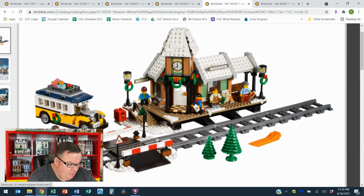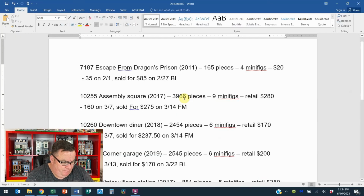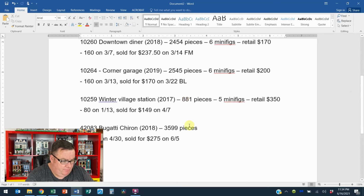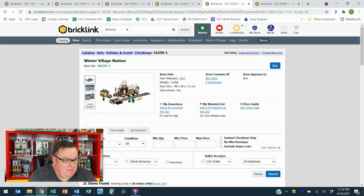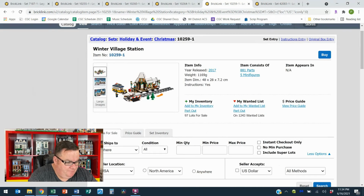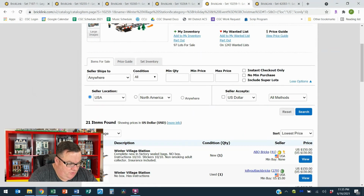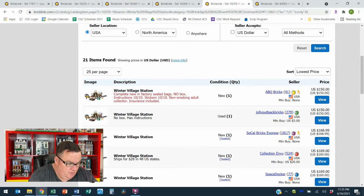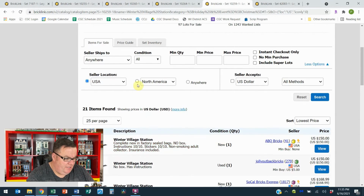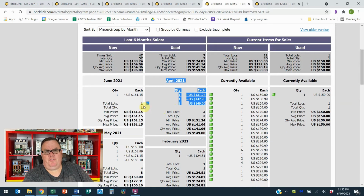But anyways, so I got this for $80. $350 is not correct. I don't remember what the retail on this was. Let's see, 881 pieces, maybe $99, $80, something like that. $90. Anyways, so I bought it for $80 used, and you'll notice right now the cheapest used is $150, but there's also a new for $150. I ended up selling it for $149, and the reason I did that, there was probably that set that was $150, and I slipped right underneath there to try to be most attractive.